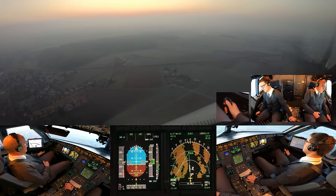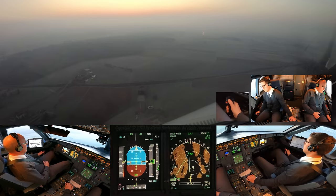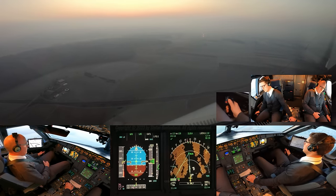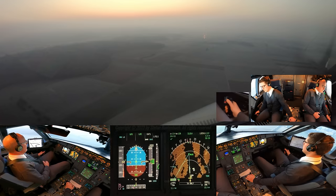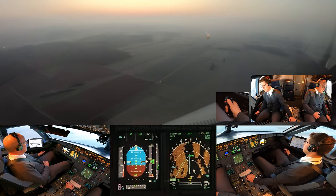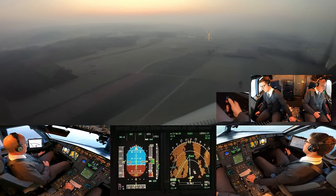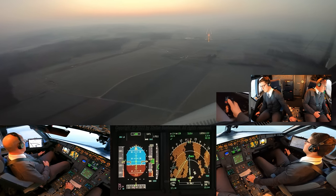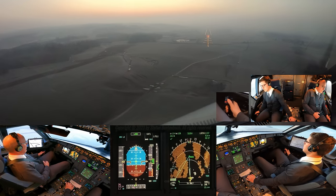Ada Quebec, contact departure, going. Departure, Genesis, Ada Quebec. Wind 15, Sierra degrees 5 knots, runway 2, clear for takeoff. Clear for takeoff, Fox Alpha.